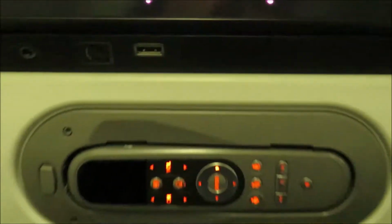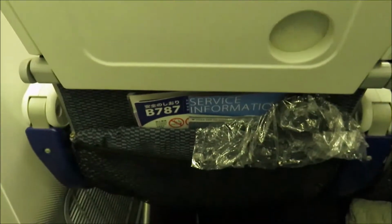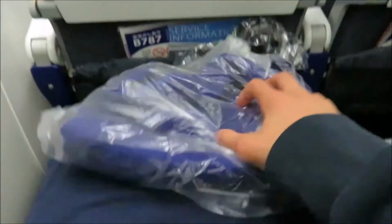Something that I noticed straight away with this seat was the amount of legroom this seat offers. It's really good, and this was awesome on this 10-hour long journey. As usual, the amenities included are a pillow, blanket, and a pair of headphones, which I didn't use.